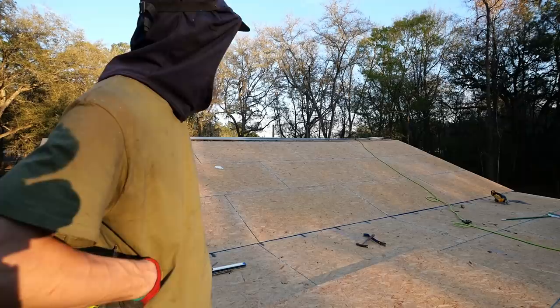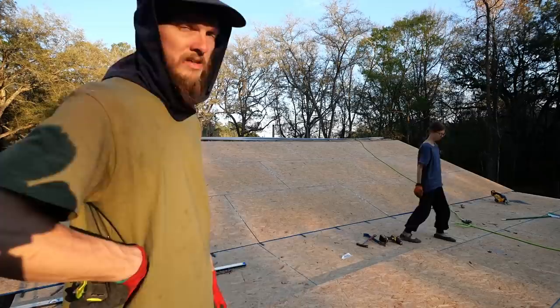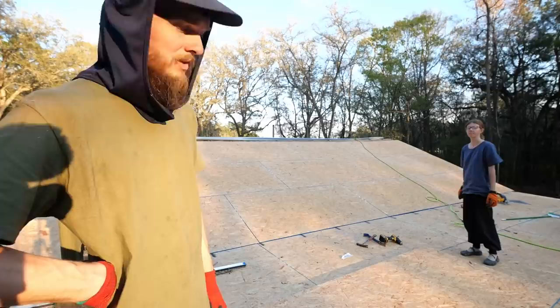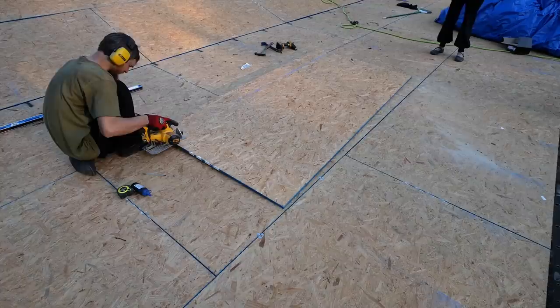Now, we haven't nailed these yet. We've tacked them in. We're going to go back and nail them. We're going to snap chalk lines on the joists so we can nail them in all at once. And right now, all we're doing is filling in that last little top row. It's like a 7-inch strip of wood. So I'm going to rip those, get them done. We'll be having this on tonight. Even if it's not fully nailed, it'll be here. And we might get it nailed. Let's see. We should get it all nailed, yeah.